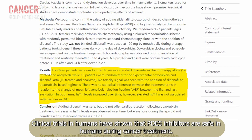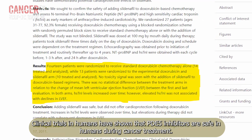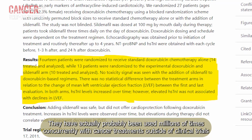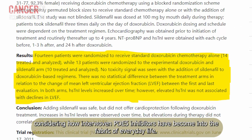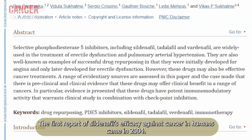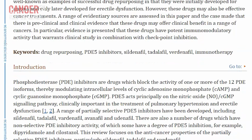Clinical trials in humans have shown that PDE5 inhibitors are safe in humans during cancer treatment. They have actually probably been used millions of times concurrently with cancer treatments outside of clinical trials, considering how interwoven PDE5 inhibitors have become into the fabric of everyday life. The first report of sildenafil's efficacy against cancer in humans came in 2004.